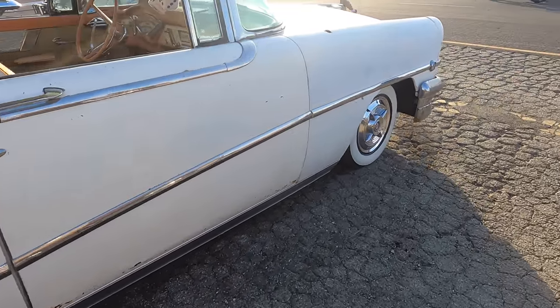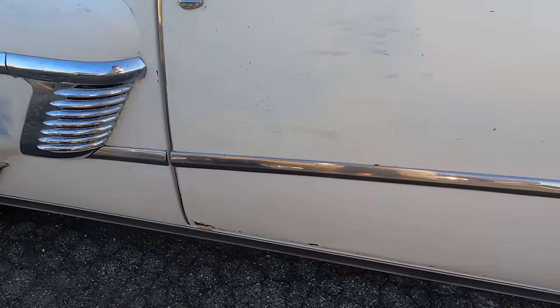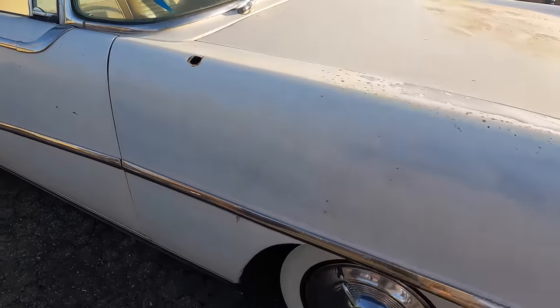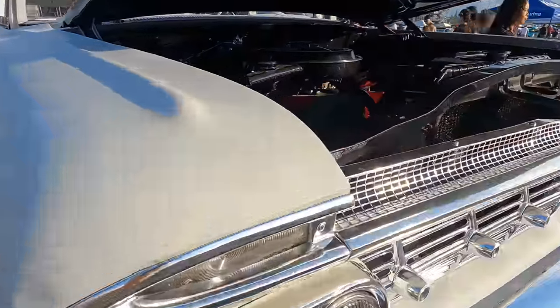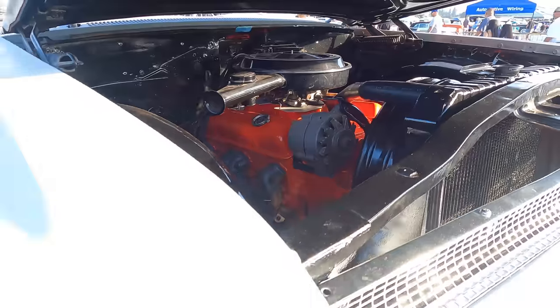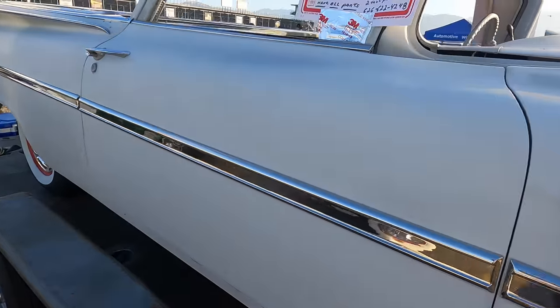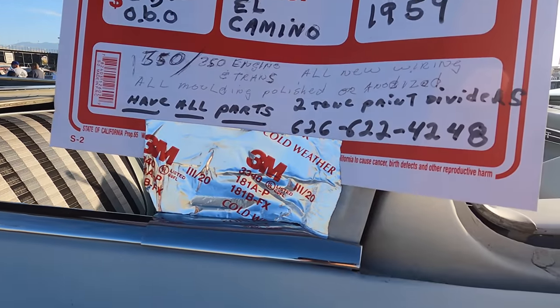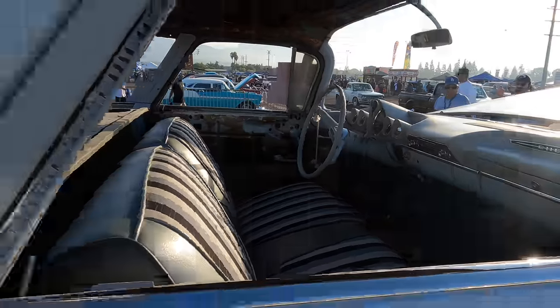Do a full walk around on it. Couple bubbles starting up there in the door down in the corner. Got another 59 El Camino project. It has a small block in it. 34,000. That's a 350 engine. It has all the moldings and the windows. You've got it.